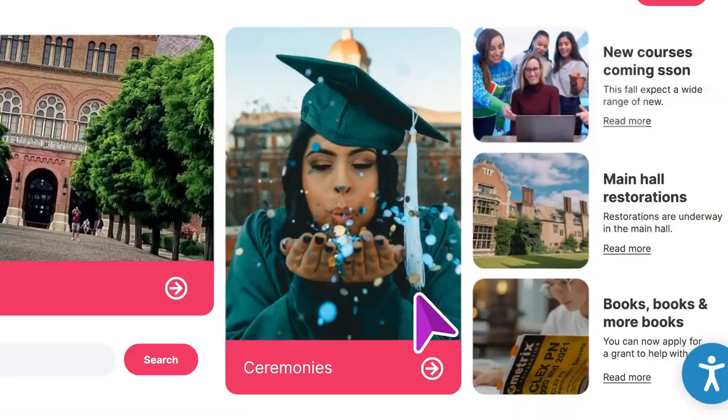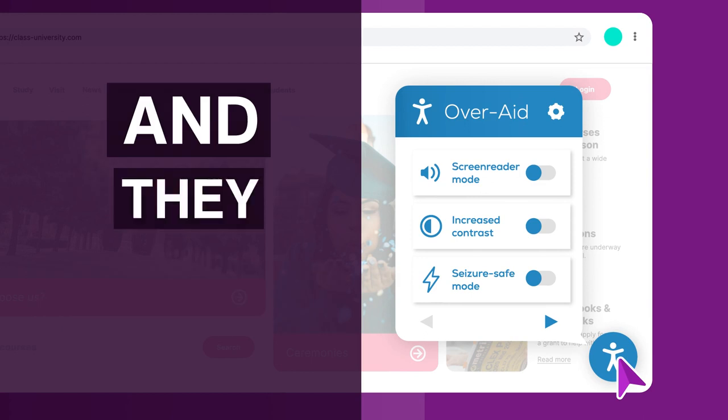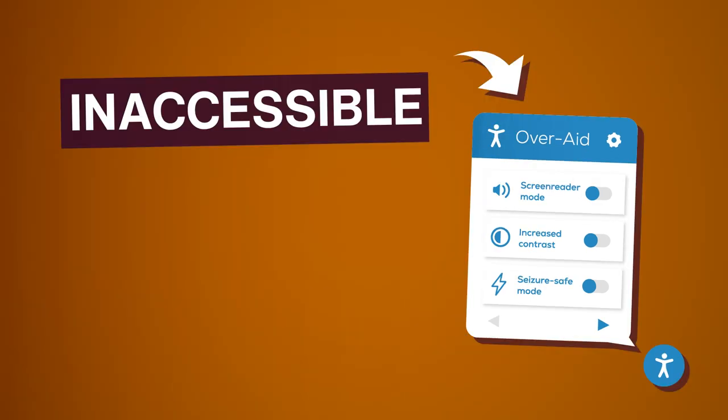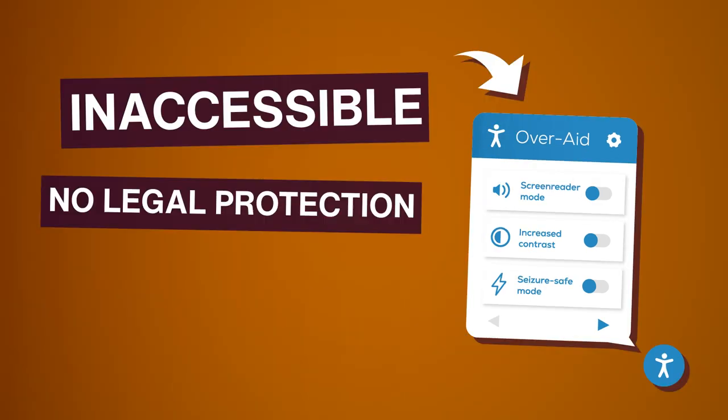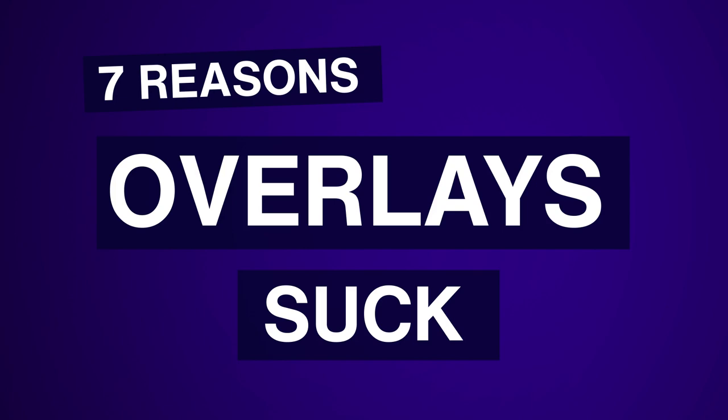If you see a little accessibility man in the bottom corner of a website, that's an overlay. And they suck. They make accessibility worse, they don't protect you from lawsuits, and they don't do anything your browser can't already do. Here are 7 reasons overlays suck.